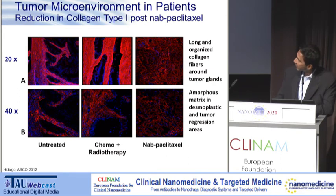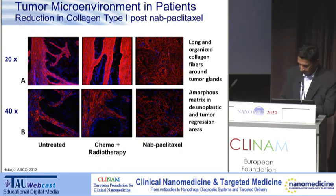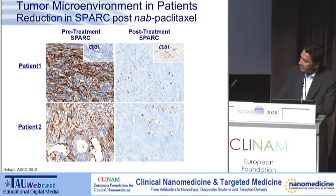However, when you treat with the nab-paclitaxel, this group of patients, you see a sort of disintegration of the fibrillar structure of collagen, similar to what we saw in the animals. If you look at SPARC staining, SPARC is an albumin-binding protein that is also secreted in tumors and also in pancreatic cancer. This is prior to treatment. This is in 2 patients. You can see heavy SPARC staining, and post-treatment, the SPARC disappears, indicating that somehow treatment with nab-paclitaxel has targeted these cells, and these cells no longer exist.